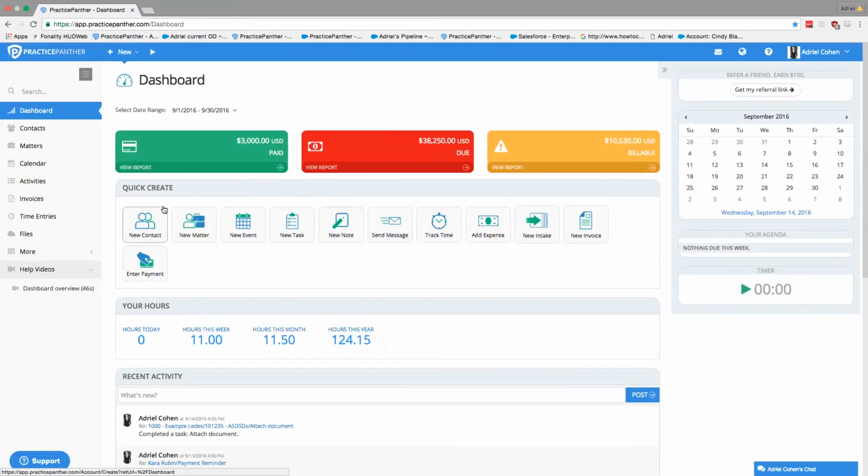It's super easy to read. It's super easy to see. It's not going to clutter you. It's not very cluttered, so it's not going to complicate you with too many things to do. It's just going to show you these quick create icons. It's going to have this new drop-down list and anything that's paid, due, or billable on your main page, okay? So this is going to be the first page that you open up from Practice Panther.